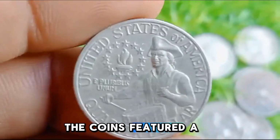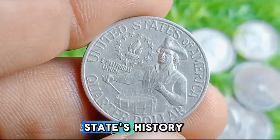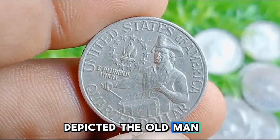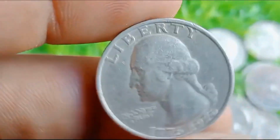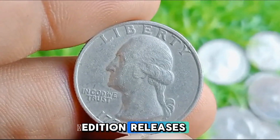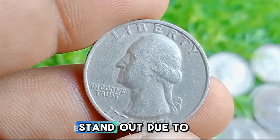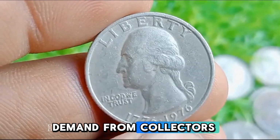The State Quarters program was a huge success, and millions of coins were minted each year. The coins featured a reverse design specific to the state represented, incorporating elements of that state's history, culture, or geography. For example, the New Hampshire quarter depicted the Old Man of the Mountain, while the California quarter showed the image of a grizzly bear. Because of their wide distribution and limited number of special edition releases, most of the state quarters are not worth more than their face value. However, a few notable examples stand out due to their rarity, minting errors, or specific demand from collectors.